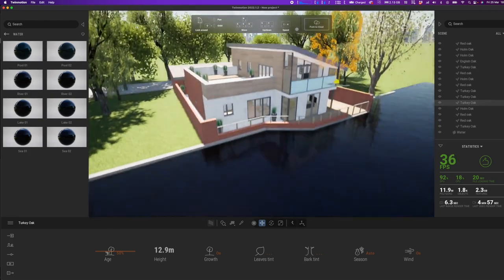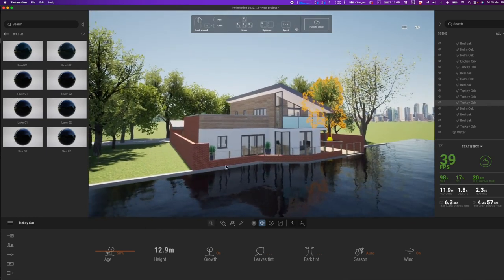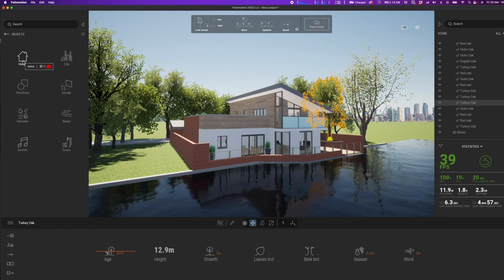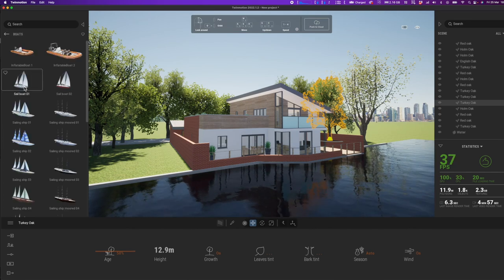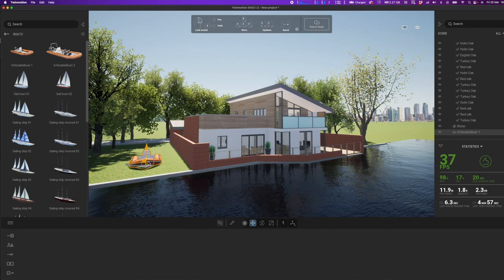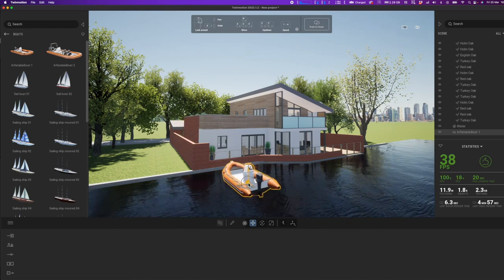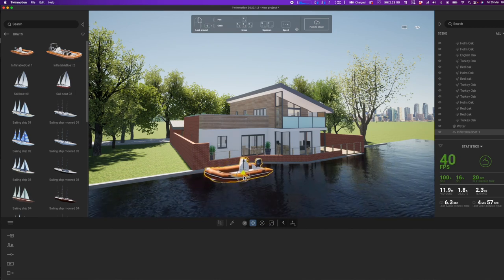Now, one of the really lovely things with Twinmotion is the fact you get a really nice library of content. So let's explore some of that for a moment, and then we'll go back and maybe make a few more changes. If I go back to the libraries, I could go to vehicles, boats, and of course we could drag in a little boat. And you can see it's easy to position. I can position it up on the land here. I could even put it up on the wall, but let's position it down and it snaps to the surface I'm putting it on, and we'll rotate it round and just park it over there.